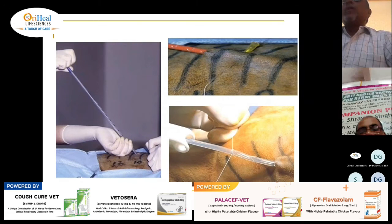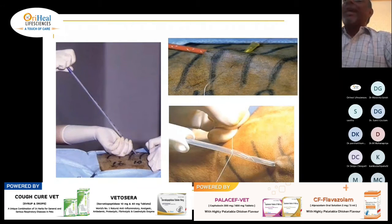Otherwise, when you find there is a lot of fibrinous chylous fluid or a pyothorax, then these sort of chest tubes can be placed where you can give a lavage regularly and remove the fluid from the chest cavity.